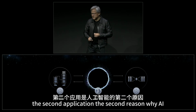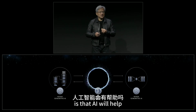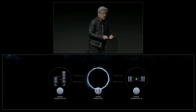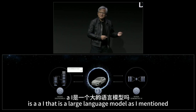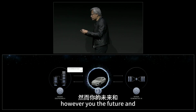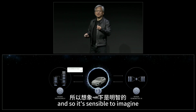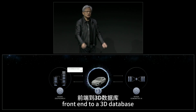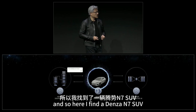The second application, the second reason why AI and computer graphics are inseparable, is that AI will help also to create these virtual worlds. Let me give you a couple of examples. This is an AI that is a large language model, as I mentioned, that will be connected to almost every single application. The future user interface of almost every application is a large language model. And so it's sensible to imagine that this large language model could also be a query front end to a 3D database. And so here, I find a Denza N7 SUV.